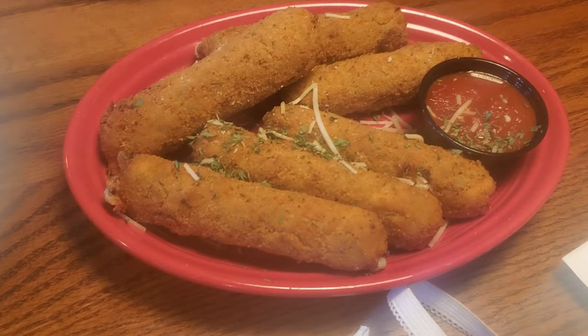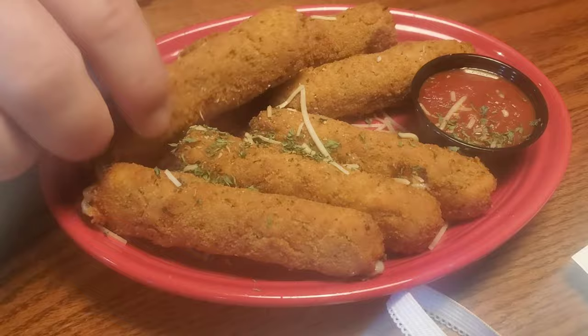All right, we got our appetizer. We got mozzarella sticks. I'm gonna let Big Joe, look at the size of those things. These are big. They are, they're huge. Big hands, look at this. I know, they're huge. So take you a bite there, and we're gonna see what you think about these things.